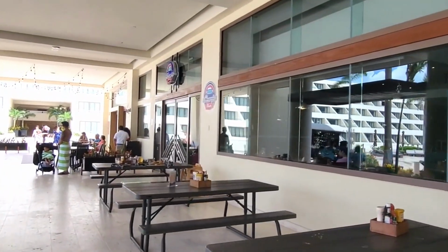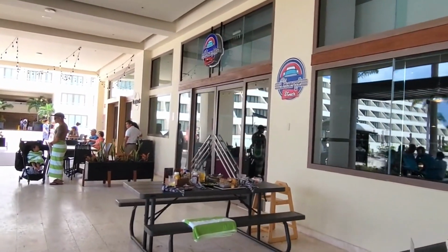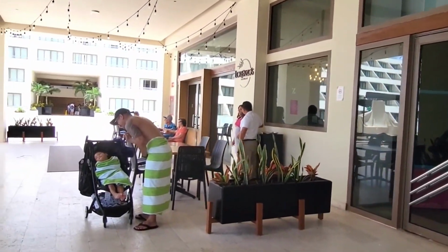On the right side, this is Chevy's Diner. This is an all-American diner and a perfect place to grab a burger and shake for lunch and dinner.